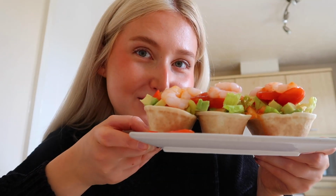Okay, so here are my little combos. How cute are they? They're literally adorable. But what I will say is, if you can get the full-sized ones, definitely get the full-sized ones, just because the little ones, it's quite difficult to pack it in. They don't really hold as much as the big ones, but they're cute. I'll put the nutritional information somewhere on the screen, I don't know where.